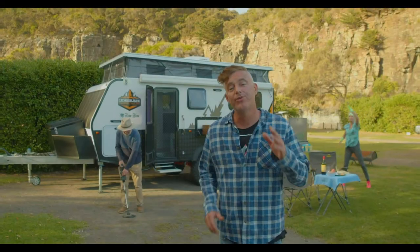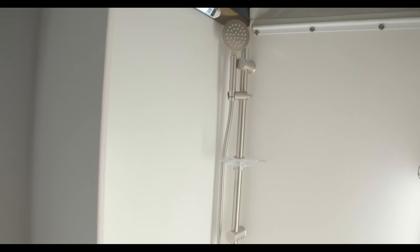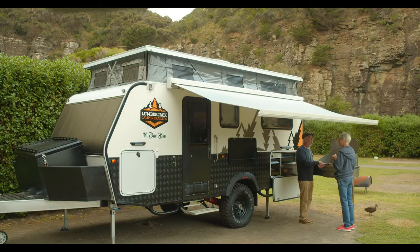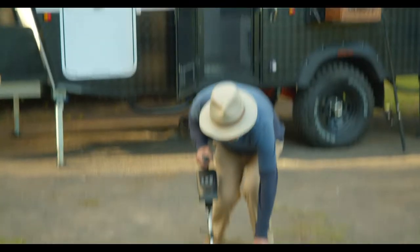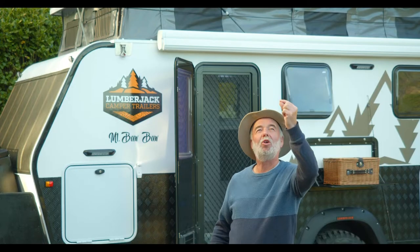Are you looking for a two-person luxury hybrid caravan with a separate toilet and shower? Imagine snapping your fingers and the electric annex just kicks into gear. That gives you more time to do the things you love.